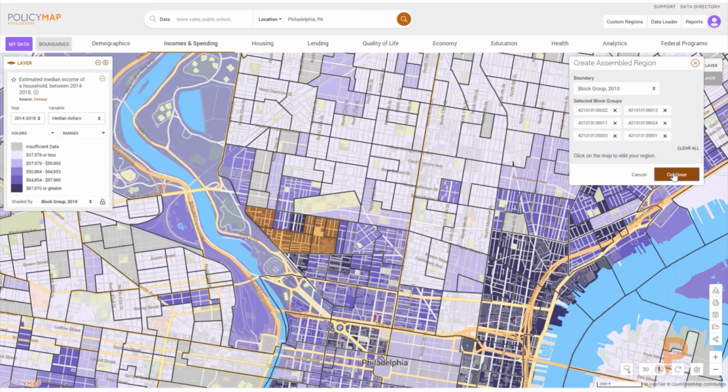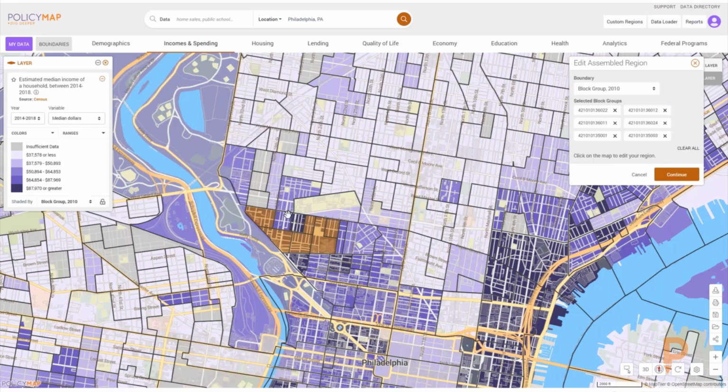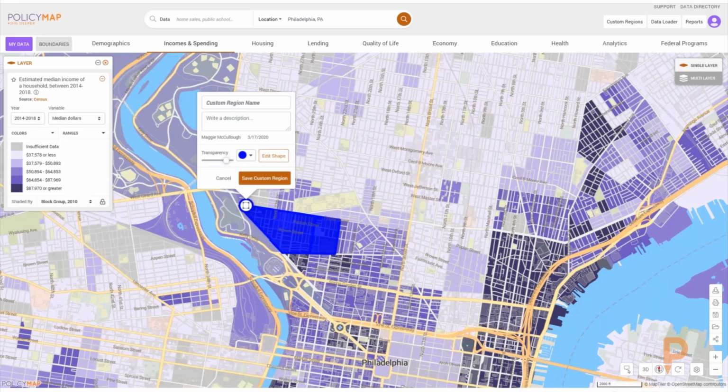And I can click continue, and I can do the same thing: give it a name, change the transparency, the color. But I can also say, oops, I forgot an area, and I can go in and click on some additional places and then save. So you can make these kinds of edits while you're in the process of creating a region, and you can make these kinds of edits after you've saved a region. You can call it up again and make those edits.